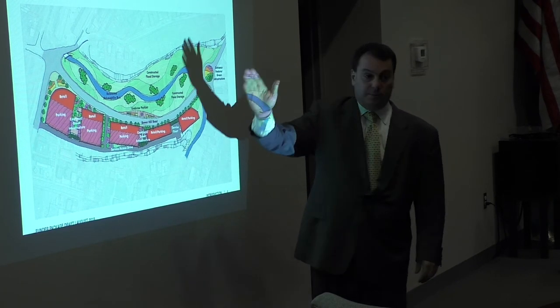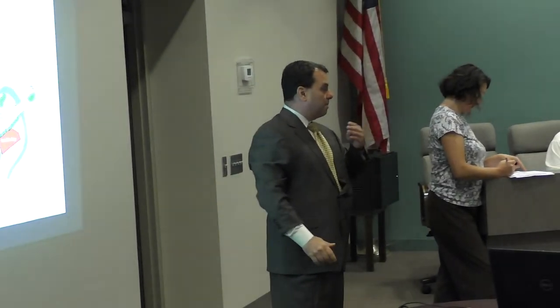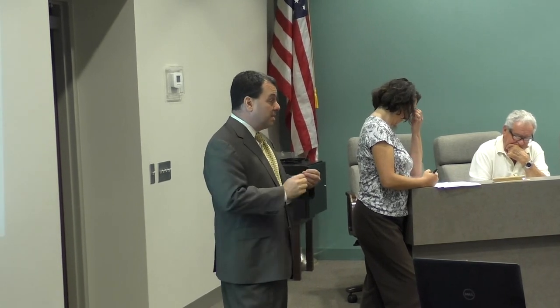The Dogleg is just the beginning of what Darlene is pointing out. On a much more immediate point is the back channel of Chartres Creek. Lori, if I might ask you, where do we stand on removing the buildup of sediment in the back channel? Because that's an immediate concern.